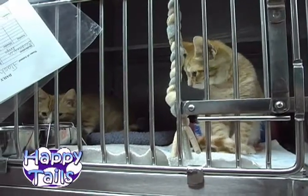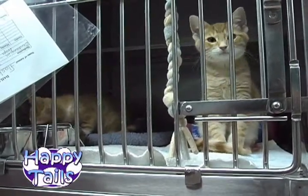It's a matter of days or weeks, and that's not months. All we're supposed to be is temporary. We're a stop in their life, a stepping stone. It's not where they're supposed to live. Anyway, let's move on to the kitties.